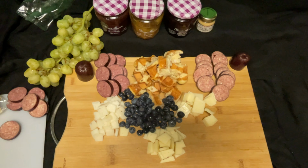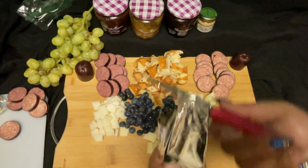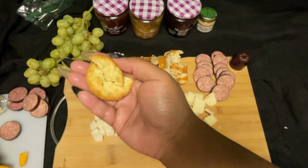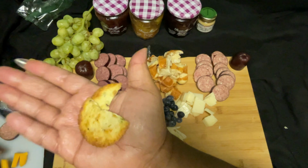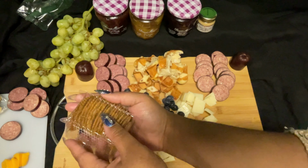Hey. Can't get this package open. It says easy open. Look at this. Okay, that would get the thing open right now. And look at these crackers. Those are good ones that got all the little vegetables and the onions and the chives in it. So look, you can sneak some vegetables in on your kids.